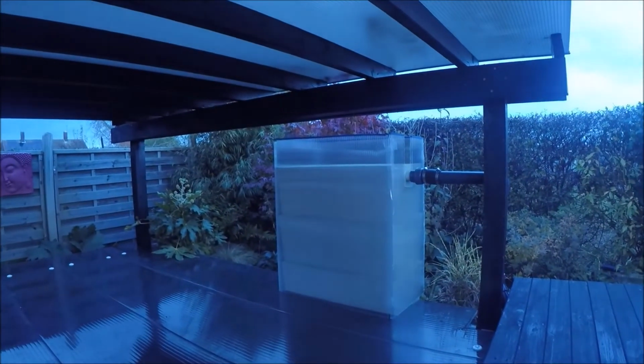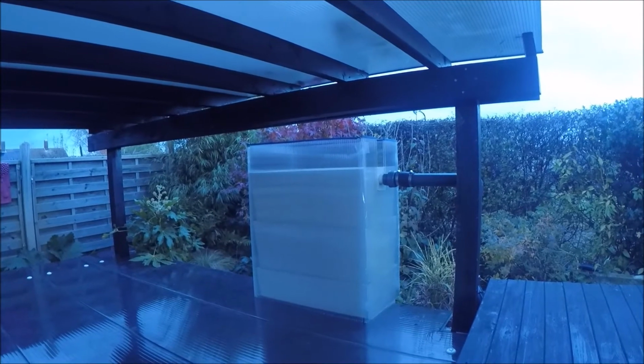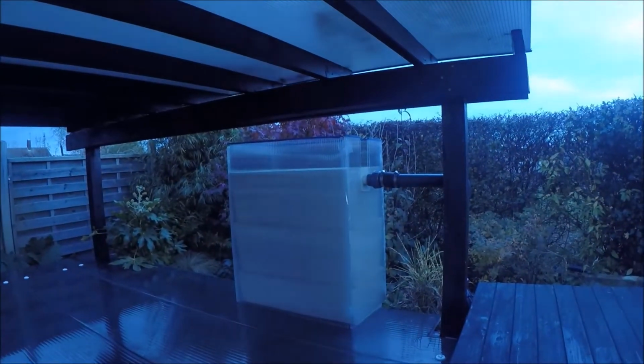So what I've done was this. I still had some of the tape left, which is a special poly plastic tape, specifically designed to be outside, so it's UV proof and weatherproof. The stuff I've had on here has probably been there 3-4 years now. So I still had half a roll of it left, and I've used that to tape the corners and the edges.